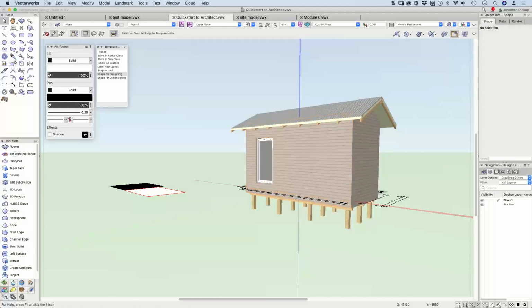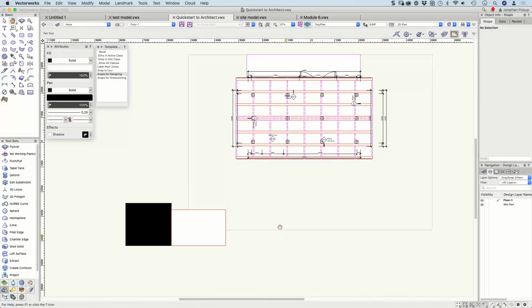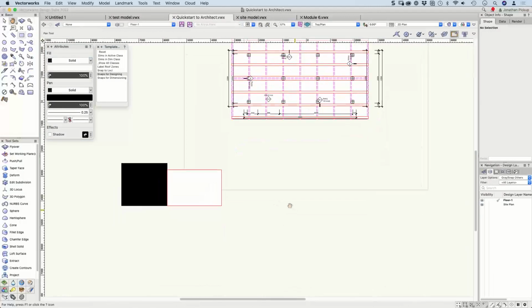Someone's asking a question about that. No, you can still make hybrid objects. Okay, well, let's make a hybrid object and we'll just see how that works. So back to a plan view. I'm going to create a little, maybe I'll create a little 3D view.